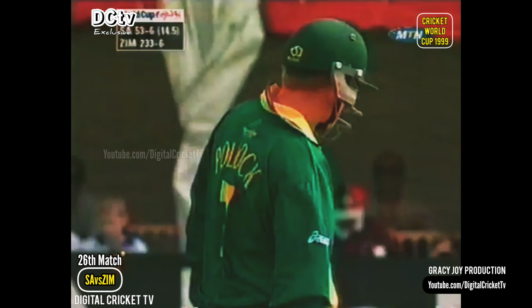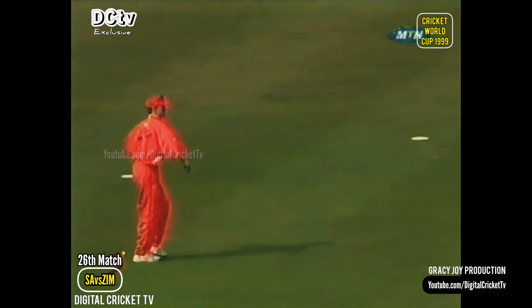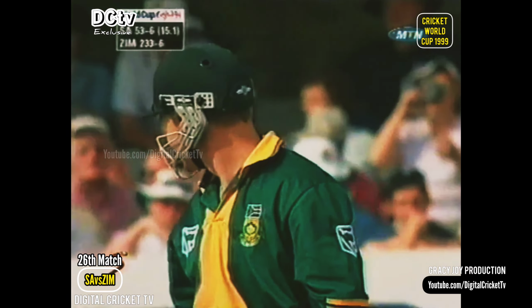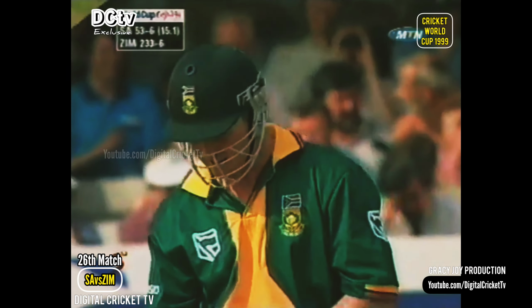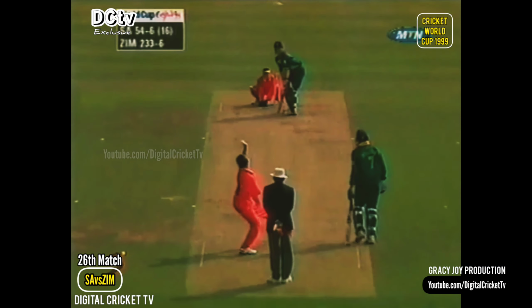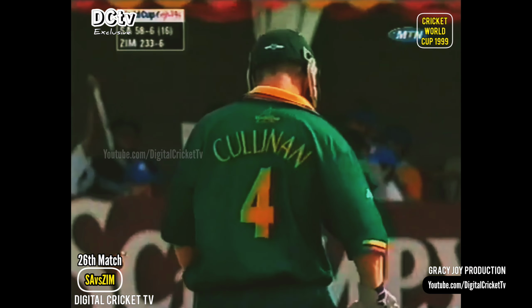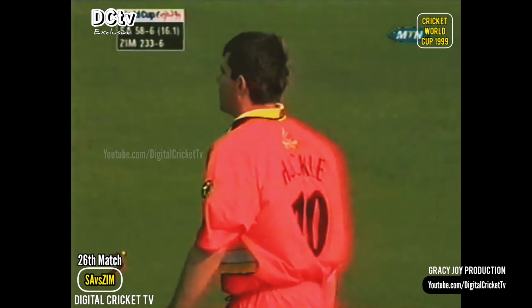That's a good shot from Shaun Pollock, and it has brought up the half century for South Africa. It's 53 for 6 after 15. Henry Olonga brought into the attack after the 15th over had been bowled, so the field restrictions no longer apply. Through. As we said before, once it's through, it's usually a boundary. Man at point had no chance.